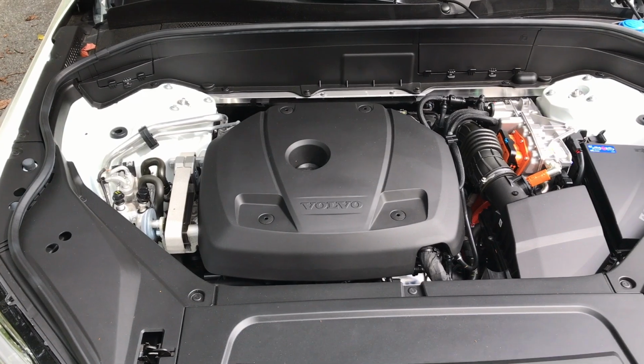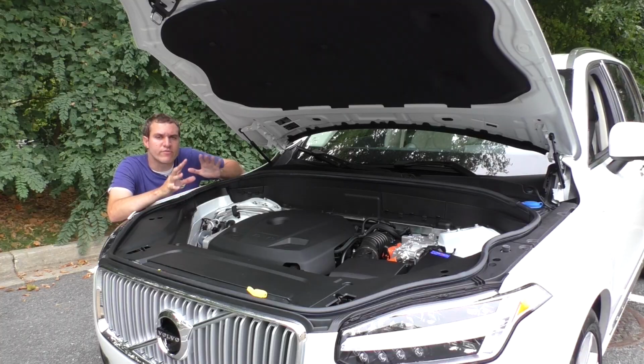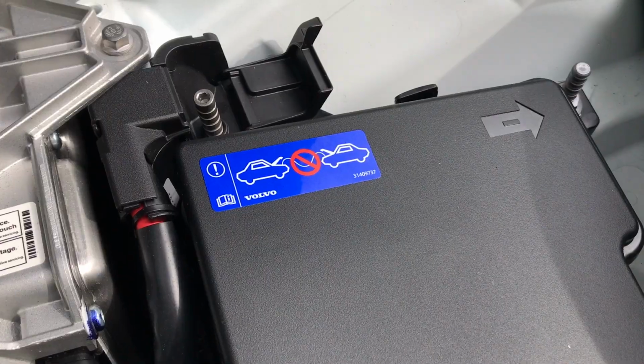Since I'm around the front, moving under the hood, which isn't really all that impressive, there's a lot of plastic under here and a fairly small engine on account of this being a plug-in hybrid with a 4-cylinder. But you also do have one of my favorite little XC90 quirks here, and that would be the little warning label under the hood that warns you not to jump this car. It's got the little Volvo logo on that. I love that warning label. If somebody made t-shirts with that warning label on it, I would definitely buy one.